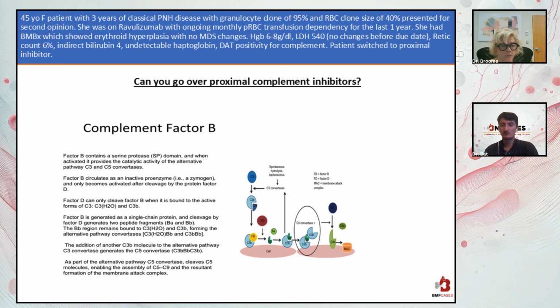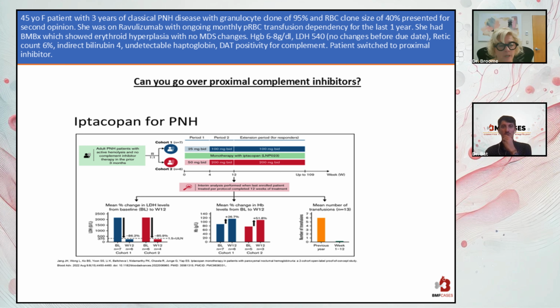So let's go to the next slide. Iptacopan is an oral factor B inhibitor. These were adult patients who had evidence of active hemolysis and no complement inhibitor therapy in the prior 3 months. They were randomized to monotherapy with iptacopan. You can see that LDH levels did decline, hemoglobin levels did in fact increase, and the mean number of transfusions was significantly decreased as well.